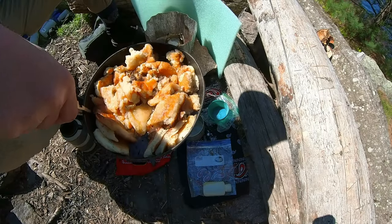I got 3 really big pancakes. That was the first time that I actually used maple sugar and turned it into maple syrup out here. And I was happy with the result. It came out really well. I was particularly happy that I used very little alcohol fuel to make 3 pancakes. I was really surprised. So yeah, it's been a really good morning.